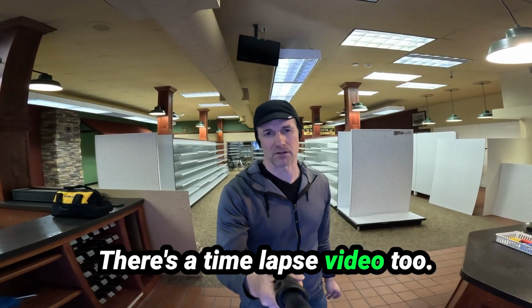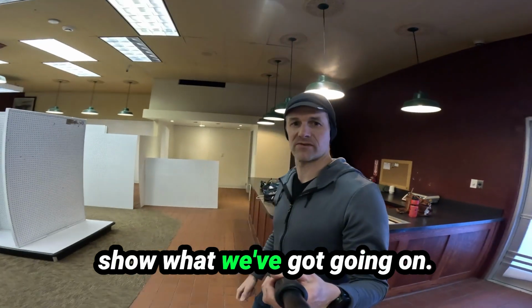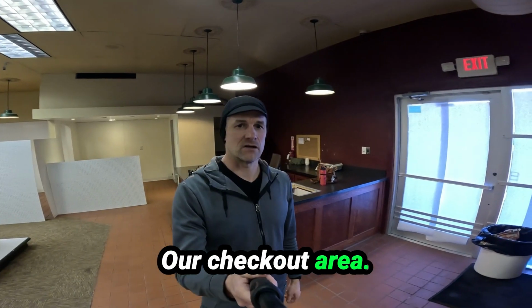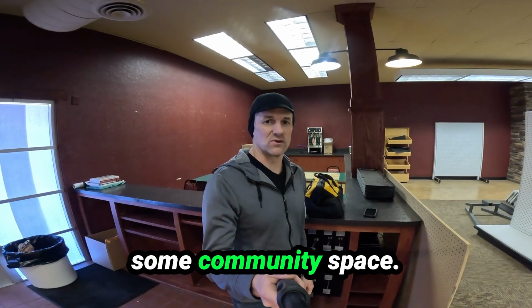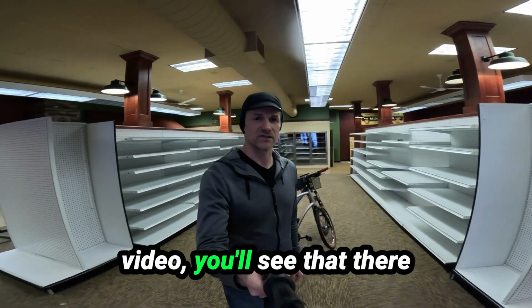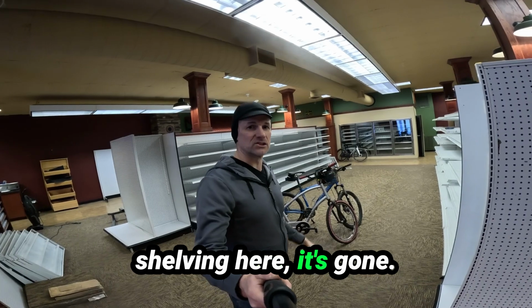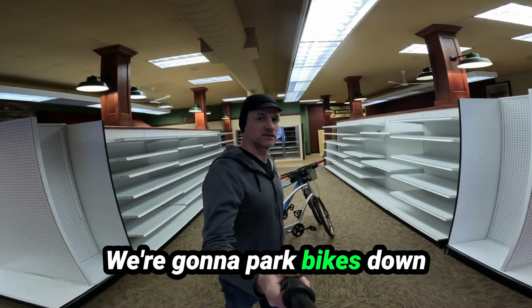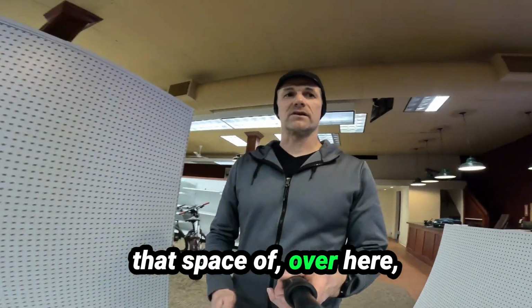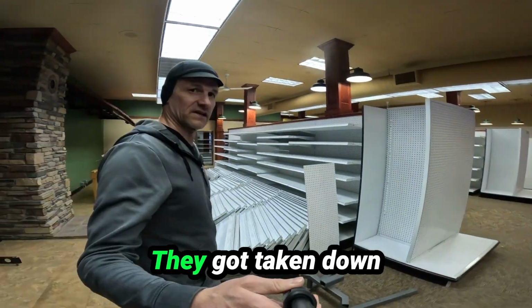There's a time-lapse video too, but I'm going to do a quick walk around here to kind of show what we've got going on. Our checkout area, this is going to be some community space, probably get some TVs up. If you watched that first video, you'll see that there used to be a big row of shelving here. It's gone. We're gonna park bikes down that space. Over here, you'll see all that shelving that got taken down.